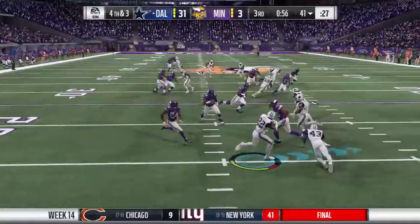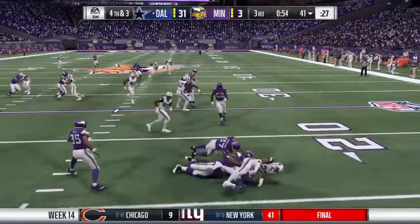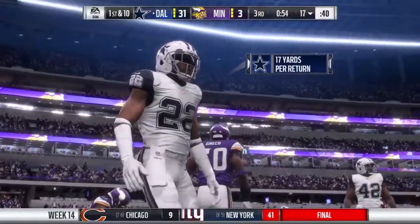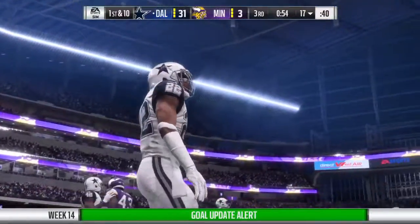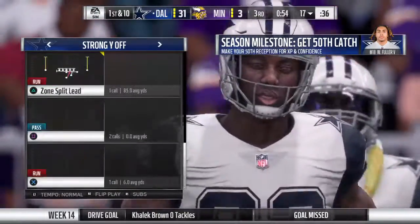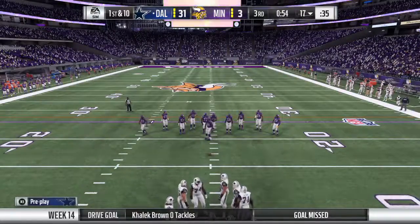Oh, he takes it in, doesn't let it bounce. He takes it at the 2. So possession goes over here on the punt. And the Cowboys will be backed up to start the drive. They'll have it 1st and 10. Curtis Samuel and the rest of the offense heading back out there now.